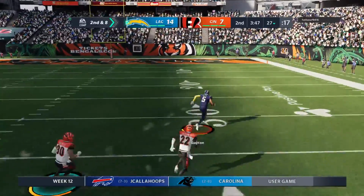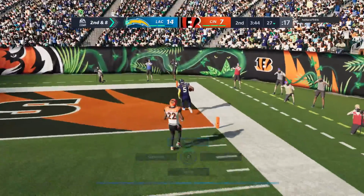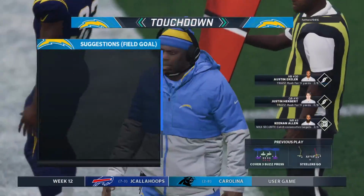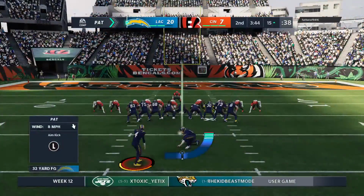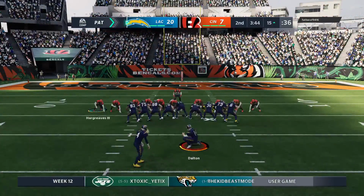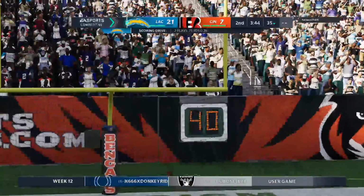And now a hook up downfield on 2nd down. Past the 20. Touchdown, L.A. Herbert's pass. A big play there with his 2nd touchdown here in this first half. And the Chargers get the quick strike touchdown. His kick is so good.